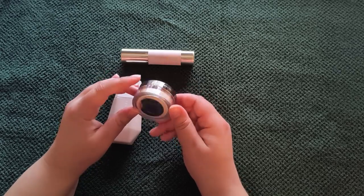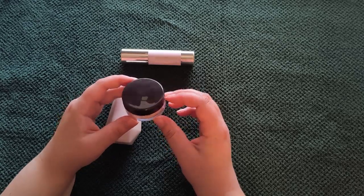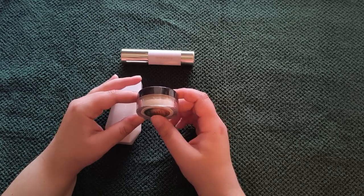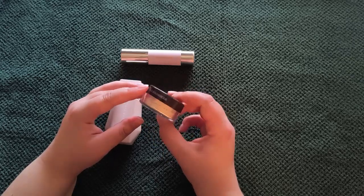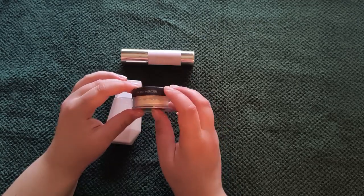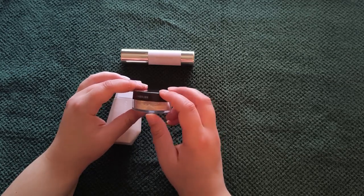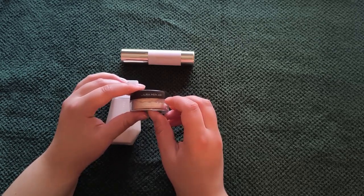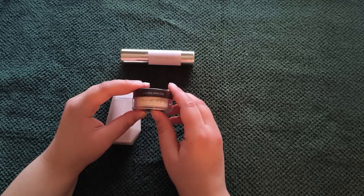Now, I have this mini Laura Mercier translucent setting powder. This was a Sephora birthday gift last summer, or the summer before, 2022. This is just fine. I don't have any other powders. This is good. I considered putting this in my project because I'm going to be using this in some other upcoming projects. And I don't know how much powder it's going to use, so I could see myself finishing this, especially with the sunscreen in my usage project.